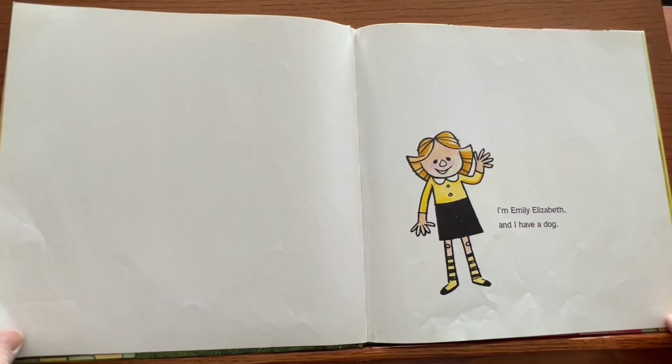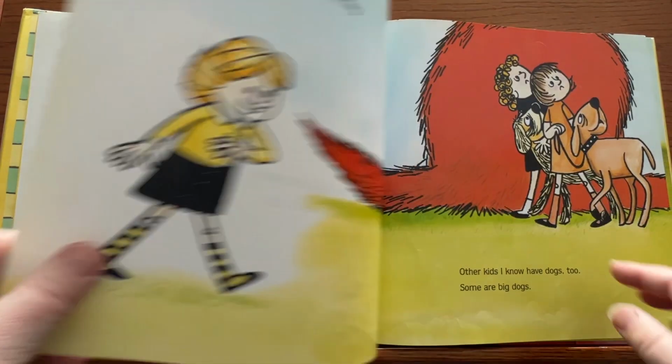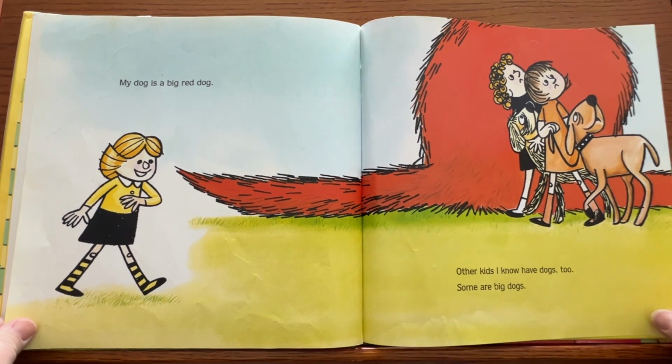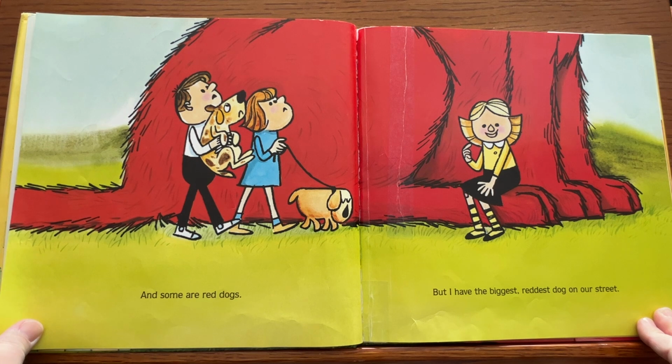I'm Emily Elizabeth, and I have a dog. My dog is a big red dog. Other kids I know have dogs too. Some are big dogs, and some are red dogs. But I have the biggest, reddest dog on our street.